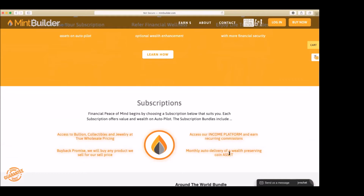And subscriptions: financial peace of mind begins by choosing a subscription below that suits you. Each subscription offers value and wealth on autopilot. The subscription bundles include access to bullion, collectibles, jewelry at true wholesale pricing, a buyback promise, we'll buy back any product we sell for our sell price, access to our income platform to earn recurring commissions, and monthly auto delivery of a wealth preserving coin asset. So that's the main understanding of subscriptions.